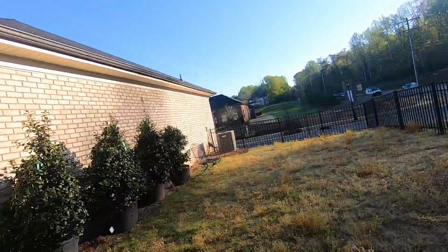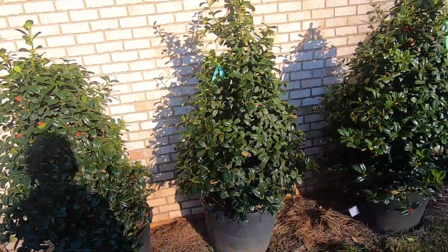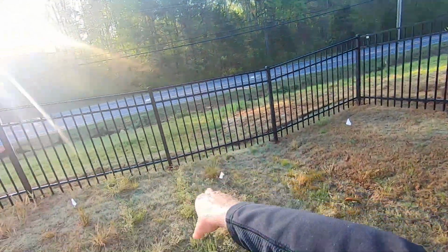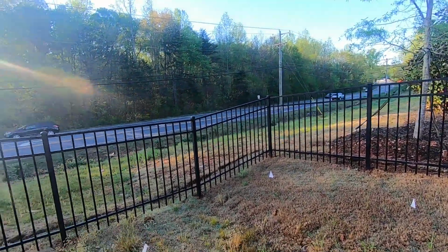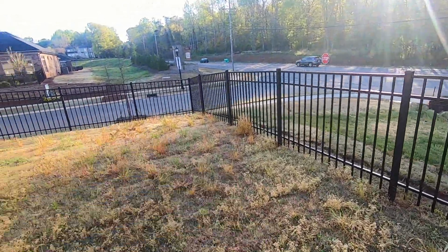So they're gonna install robin hollies, starting here to mask that AC unit. Then we'll put one in the corner, here, here, and here, and start to cut down on the noise from this traffic. Privacy screening plants along the rest of the fence.